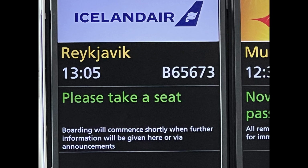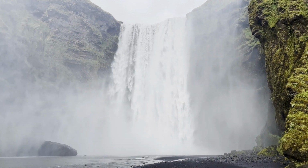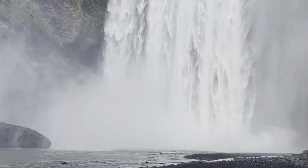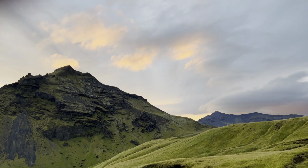Hi there, in this adventure I'm going to be traveling around the ring road in Iceland. I've made it from the south up into Lake Mývatn, and I'm going to take you to visit the volcanic activity area called Hverir in the northeast of Iceland. I'm going to photograph the steam vents and surrounding volcanic activity.